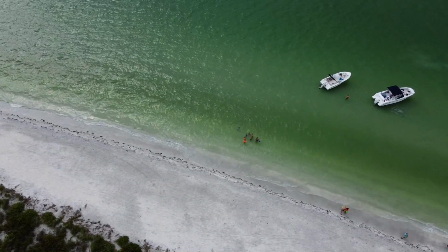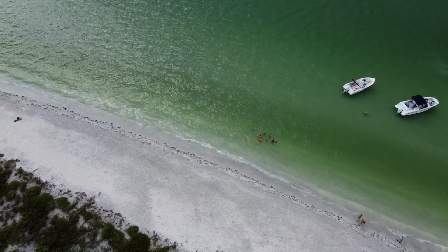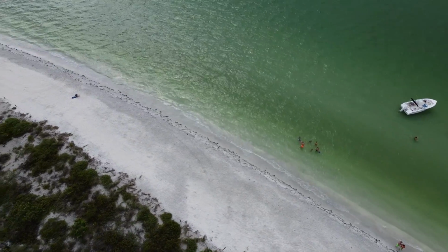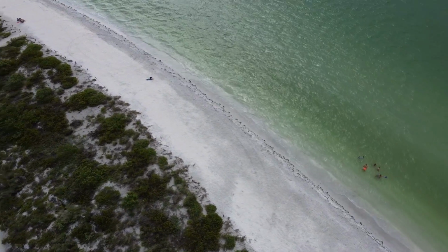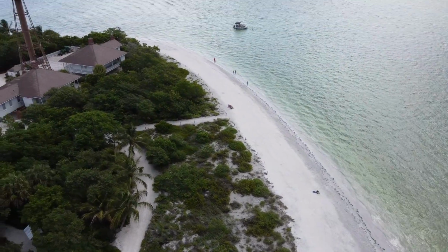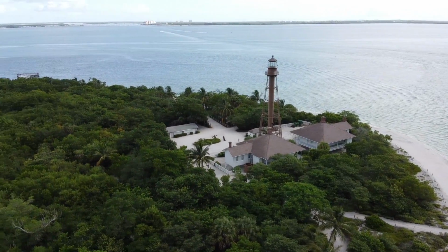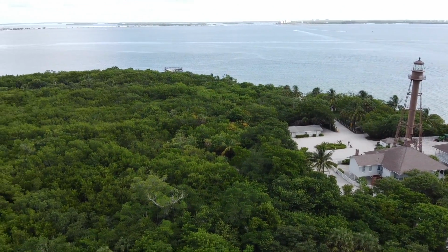I'm a lucky gal. I live in Southwest Florida and I get to visit beaches every weekend. You'll normally find me at Fort Myers Beach or Lover's Key or maybe Sanibel, where the beaches are world famous for finding seashells. Here we see the Sanibel Lighthouse, which I can almost always see in the distance from one of the beaches we're exploring.